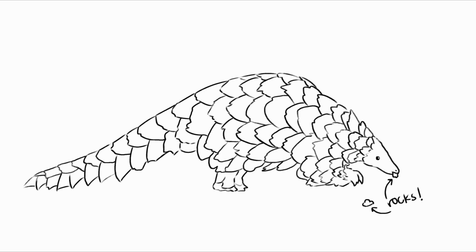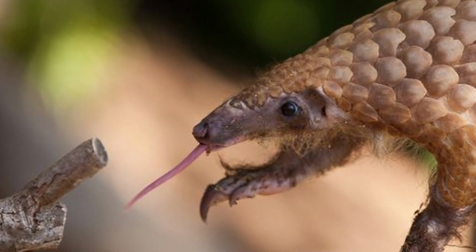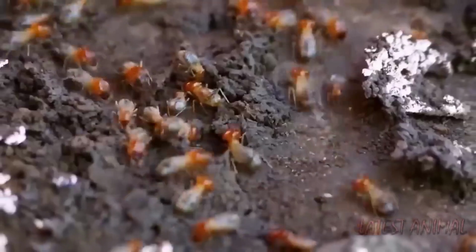It isn't because rocks are on the menu, but rather because they have no teeth and require rocks to aid in digestion. Along with rocks in their gizzard, this white-bellied pangolin also has keratin spines that jut into the gizzard, which crush up the live insects they just consumed.